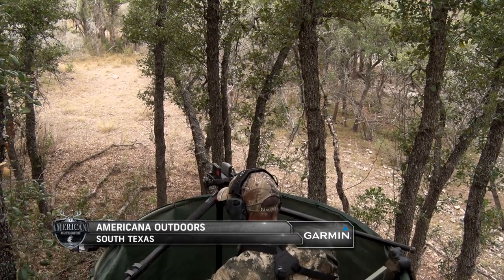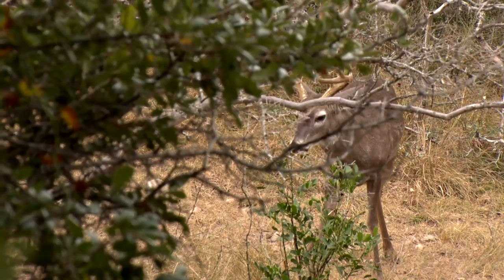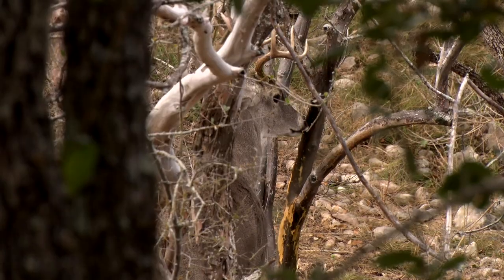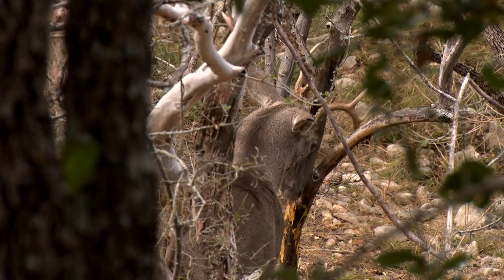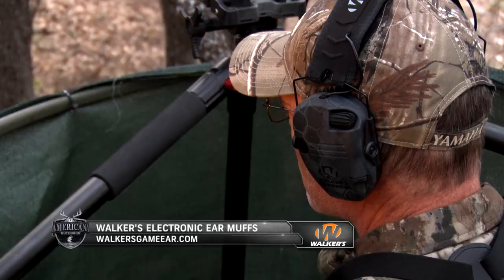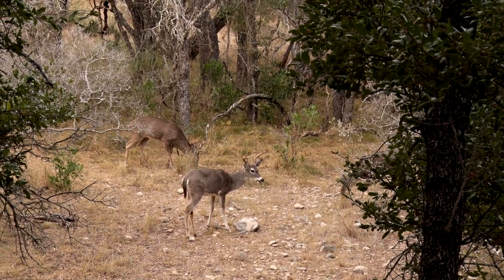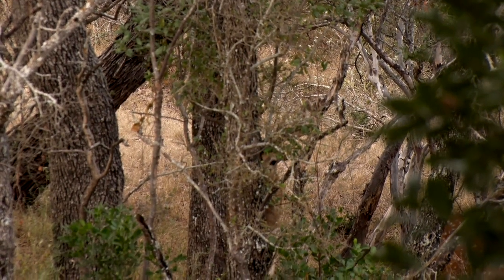So the next morning we got up and went to a different location. Again, we were in tripods along a creek bed, gorgeous area. And again, just the animals, it was like a highway. They just crossed through this area we were set up on. We had a buck, a little 8-point that was making a scrape on the tree, and had some that was pretty close to us. And it was magnificent to see all the whitetails. And then we started seeing some axis deer.